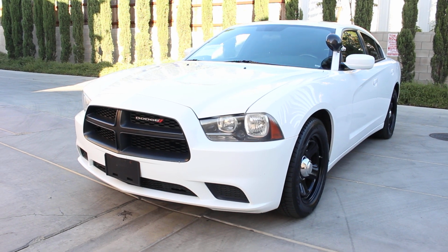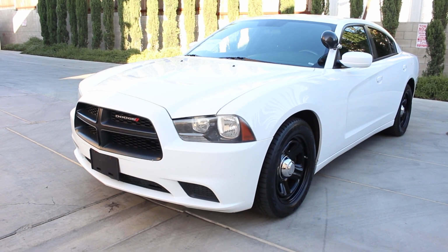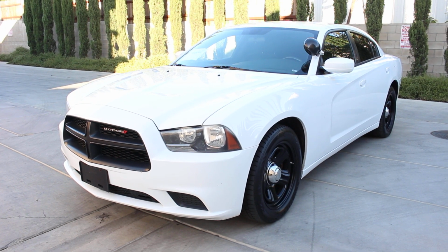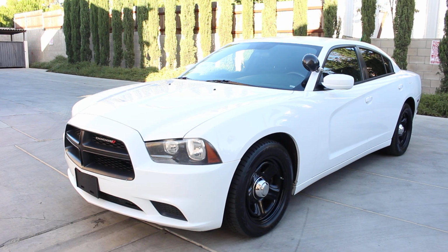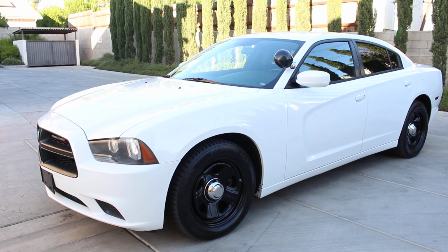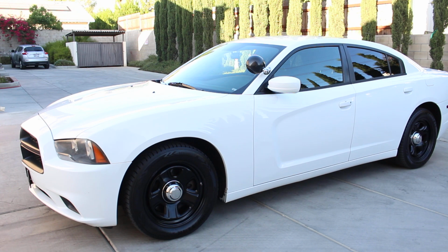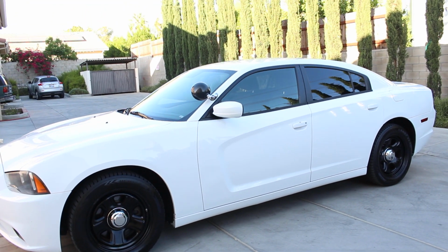Hello again, folks. I'm back with another beautiful, gorgeous 2013 Dodge Charger police pursuit vehicle. This vehicle does have the 5.7 Hemi engine in it. This was a highway patrol vehicle. Original bright white from factory. Vehicle has been completely serviced and detailed, and she is turnkey ready to go anywhere across the country.